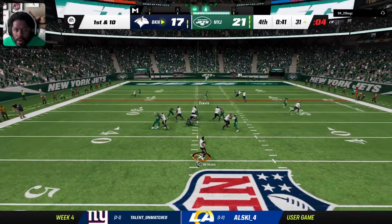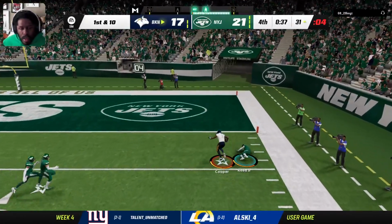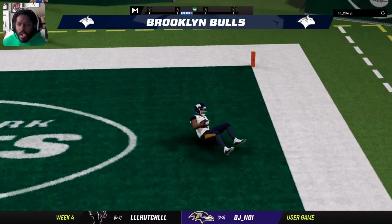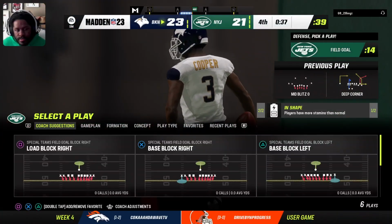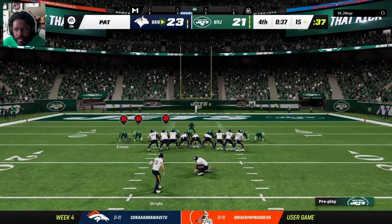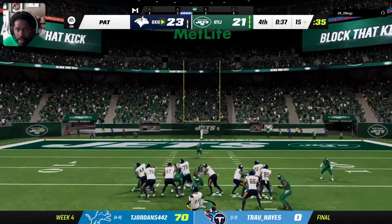Here's Wilson. He's got his receiver, Cooper. He takes it across for the touchdown, and they've taken the lead late in the final minute of the 4th. Wow. What a game this has been, and what a drive that was, Charles, to take the lead here late in the 4th quarter.